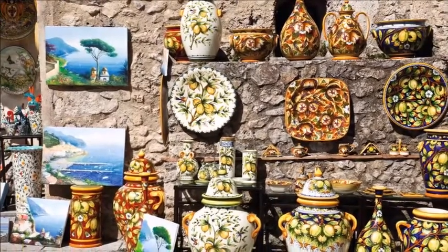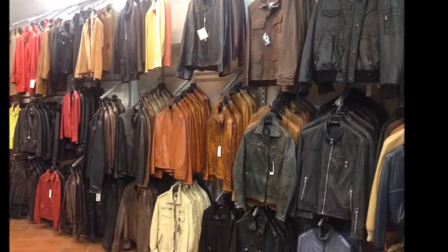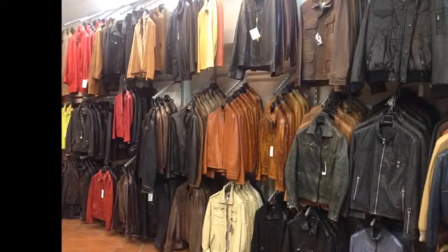Vitry-sur-Mer is a town on the Amalfi Coast that's been producing ceramics since the 1600s and, many argue, is the best spot to purchase ceramic goods on the coast.